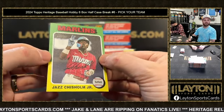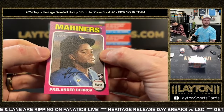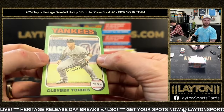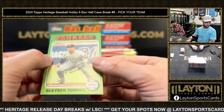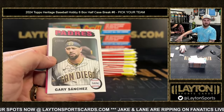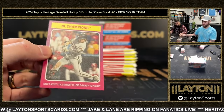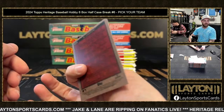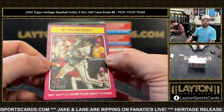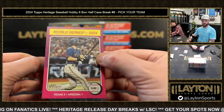Josh Chisholm, flip stock. Miami, flip stock of Perlanda Baroa, rookie for Seattle. Gleyber Torres, flip stock Yankees. A white border, Padre legend Gary Sanchez. Sanchez right there. Sanchez. And then a Corbin. Nice. NL champion. Flip stock. That is a Seager.